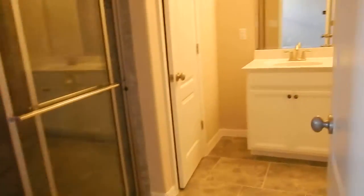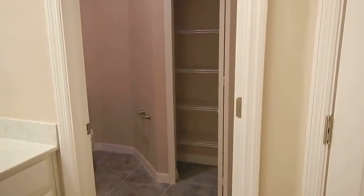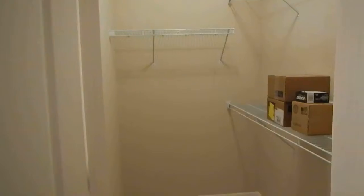Big master. And then we have the master going to the master bath. And then we have double vanity. Nice job on the shower. Tile all the way. The tile in here on the offset. And then we have water closet. And then a big walk-in closet.